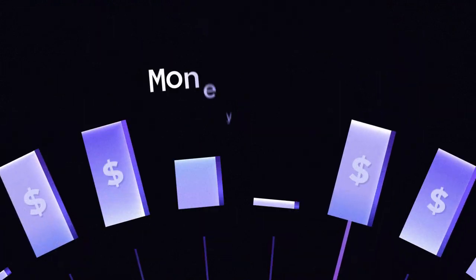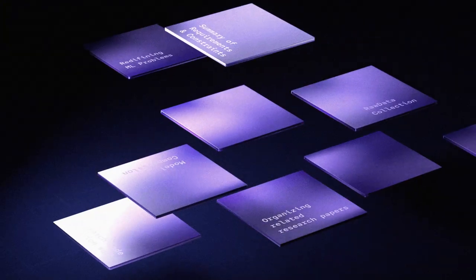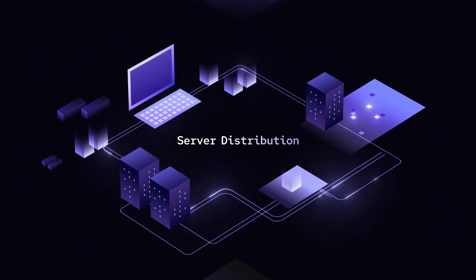AI is changing the world. But still, AI is too complicated for most. Applying AI is difficult, expensive, and time-consuming. It requires numerous processes, like data collection, AI model development, server distribution, and ongoing maintenance.